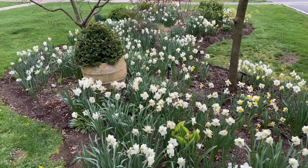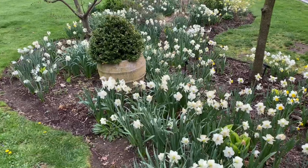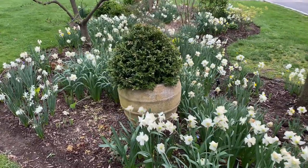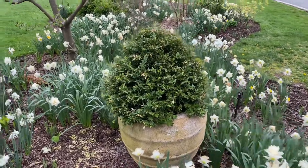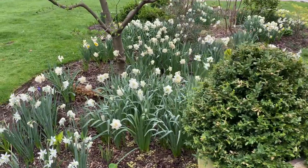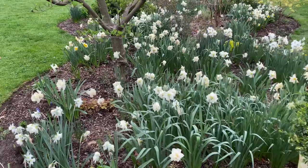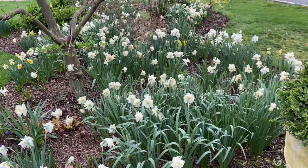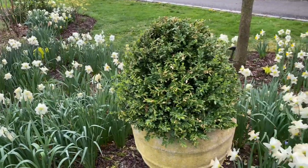It looks like a daffodil river in here. I love it. And it actually works quite well for the front of our house because we do get deer here in the front. This is not a fenced area. And I do love my tulips, but it would have been just too much spraying for deer every spring, too much work if I planted tulips in here. And I do love daffodils, they're so beautiful.